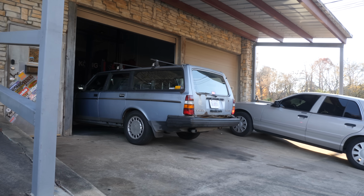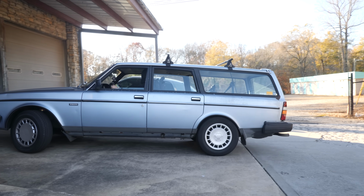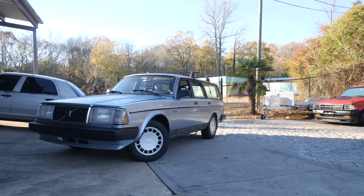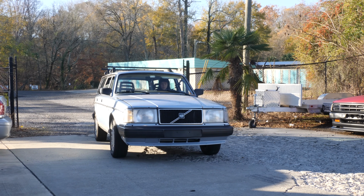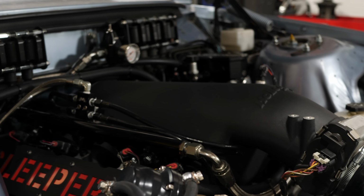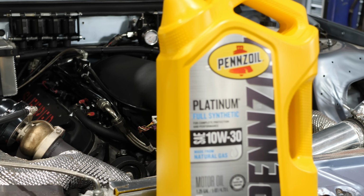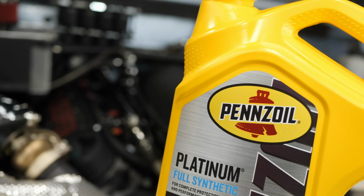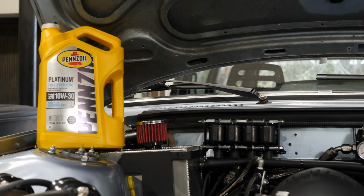Now, as a quick reminder, this thing is powered by a Gen 4 iron block 5.3 liter LS engine. It's got a completely bone stock bottom end with ARP main studs, rod bolts, and head studs. It also has a big cam, dual valve springs, and a decent sized turbo. And to complete the whole thing, it's filled with liquid gold Pennzoil Platinum full synthetic.